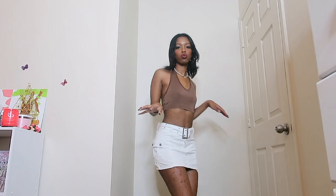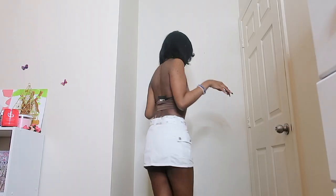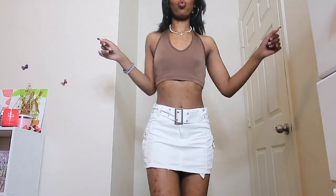It's a bit see-through. Most of my things are see-through, I'm realizing. But that's okay if you have the right colors to match so that you can't see nothing. But yeah, I really like this. It's really nice. It's just a chocolate brown. And yeah, it's super cute. Okay, so next we have this bodysuit.